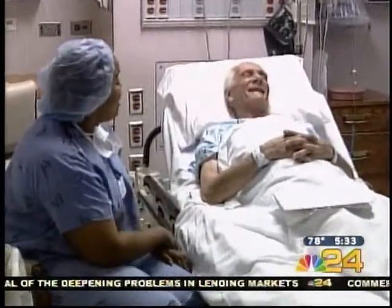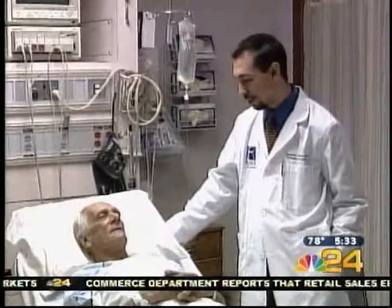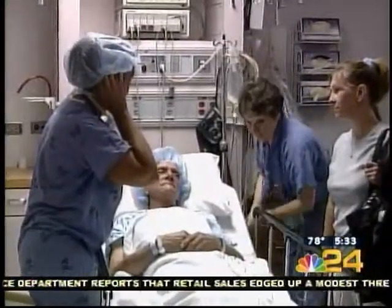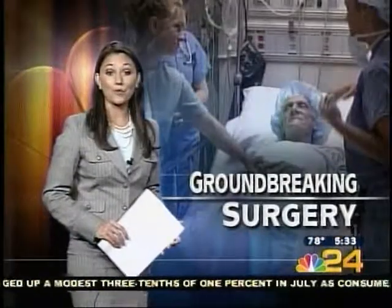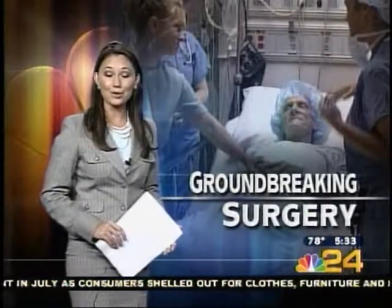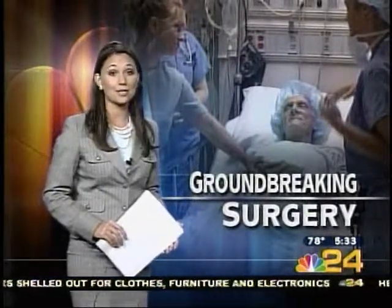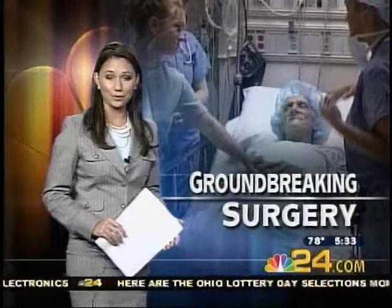According to the American Cancer Society, more than 62,000 people will be diagnosed with bladder cancer this year. It's the 4th most common cancer among men and the 9th among women. Coming up at 6 o'clock, you'll hear from the patient before he goes in for surgery, and you'll also see through the eyes of the doctor as he performs the state-of-the-art procedure. Reporting live, Kylie Conway, NBC 24 News.